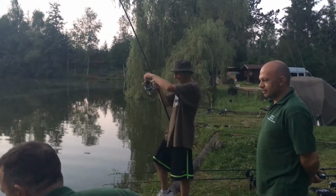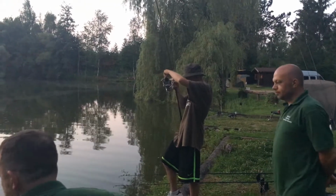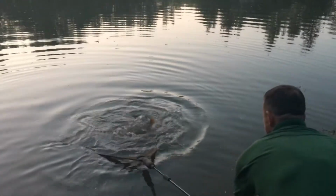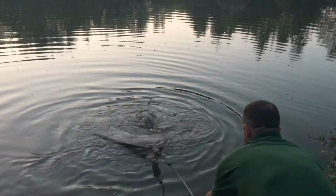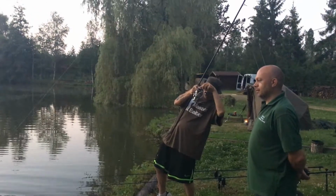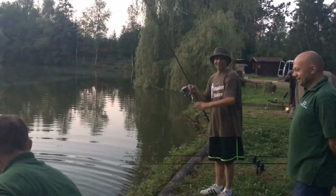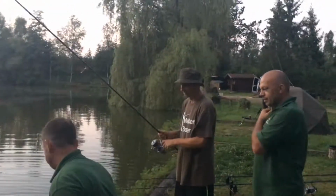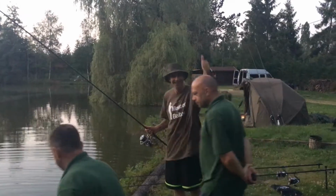fish, Nigel. You want to put a bit of commentary on this, Nigel? You can't multitask. Come on, Badge. It's nowhere near the net. That is a big boy, Nigel. That is a big boy mirror. Hang on, there's a step over here now. That is a bigger one. Yes, Nigel!